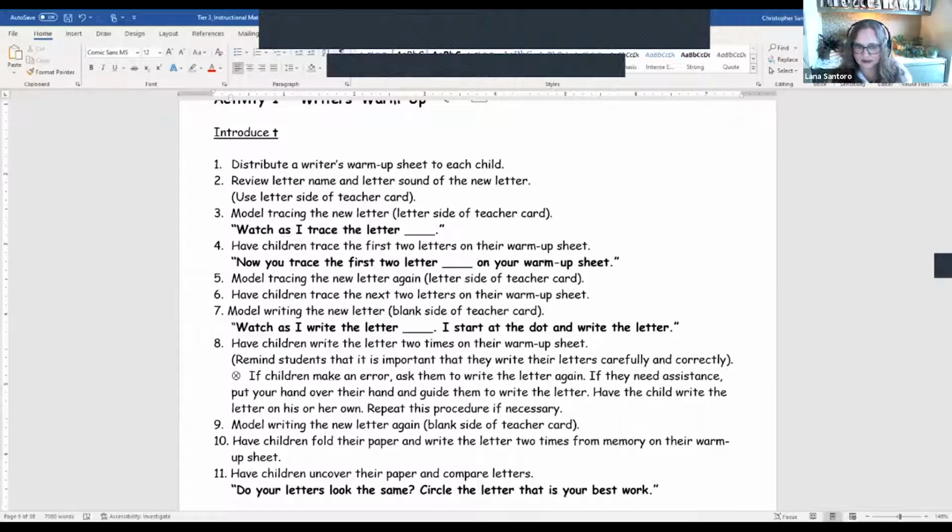And when you're ready, you're welcome to share in chat any observations you have. I'm going to highlight some of the keys here so you can see them. Right, that's a key here. At least for me, you might be finding others, but these are key parts of instruction. Watch as I write the letter. I start at the dot and write the letter.